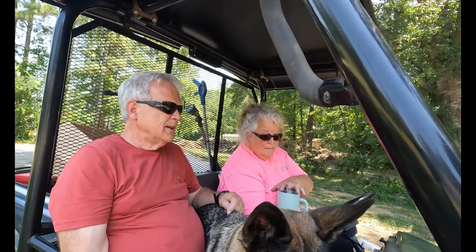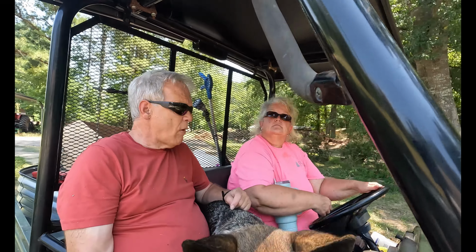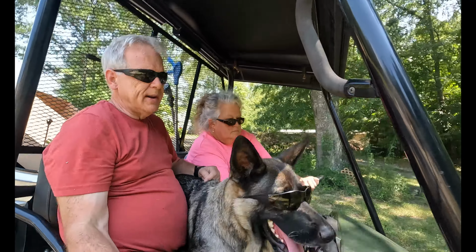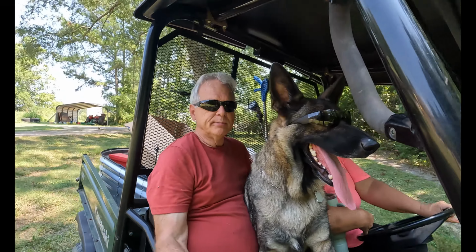Behind Mama's, it still has berries on it, but they're not quite ripe. We left it. We're headed over to the next picking. It should be a pretty good picking. What do you think?